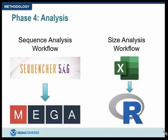Once I had both the body size data and the sequence data, I had 2 kind of parallel analytic workflows. For my sequences, I was loading the raw sequences into a program called Sequencer, where I aligned the sequences, trimmed them, and cleaned them, and then took those cleaned sequences and put them into a program called Mega, where I identified species. For the body sizes, I took my handwritten body size data sheets, typed them into Excel, and then did some statistics on them in R.